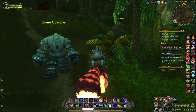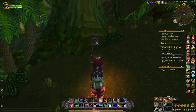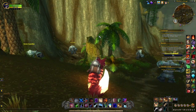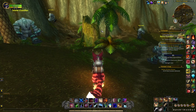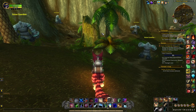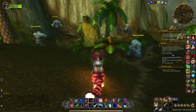Now, this first place that we're going to stop is Marshall's Refuge. And Marshall's Refuge is a huge reference to the old TV show The Land of the Lost, which I vaguely remember watching as a kid. And back pre-Cataclysm, there were actually quests that you could get here. And this was also part of the giant Linkle chain that had you running all over Azeroth to get all of Linkle's items so that you could basically help out the Legend of Zelda in World of Warcraft.